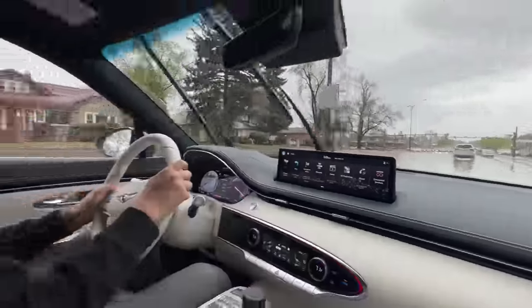So while we're just sitting at the light, let's talk visibility, viewpoints, everything like that. You sit very high in this vehicle, so I can see completely over the hood. The seating position's a very good seating position for what the target audience was looking for in this vehicle, which is total visibility. Very little blind spot except for the C pillar all the way in the back. It might even be a D pillar on this particular vehicle.